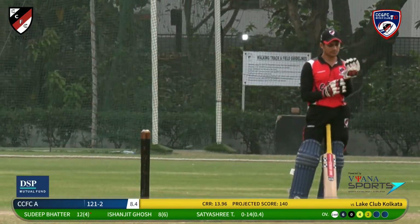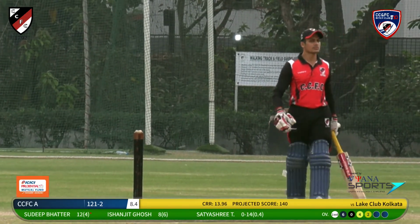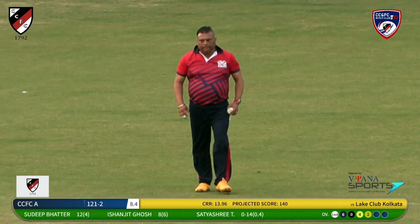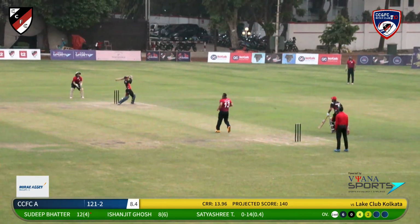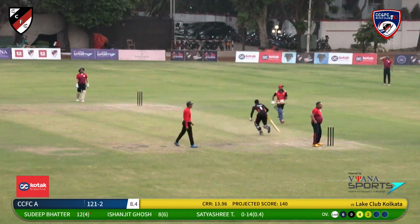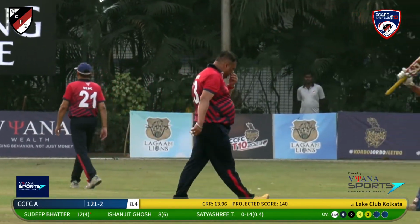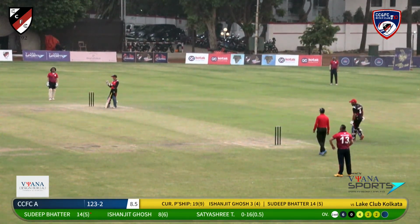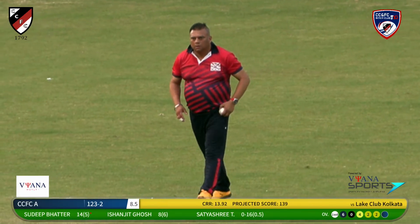And this could be a total which might be left unmatched at the end of this tournament, or CCFC themselves could break this. And Sudeep goes once again, doesn't connect properly, and they will come back for a second again. Great running by Ishanjit. Running between the wickets between Sudeep Bhattar and Ishanjit Ghosh, the most we've seen him run after a while. Good 2 runs taken quickly. 123. Sudeep now on 14 of 5.